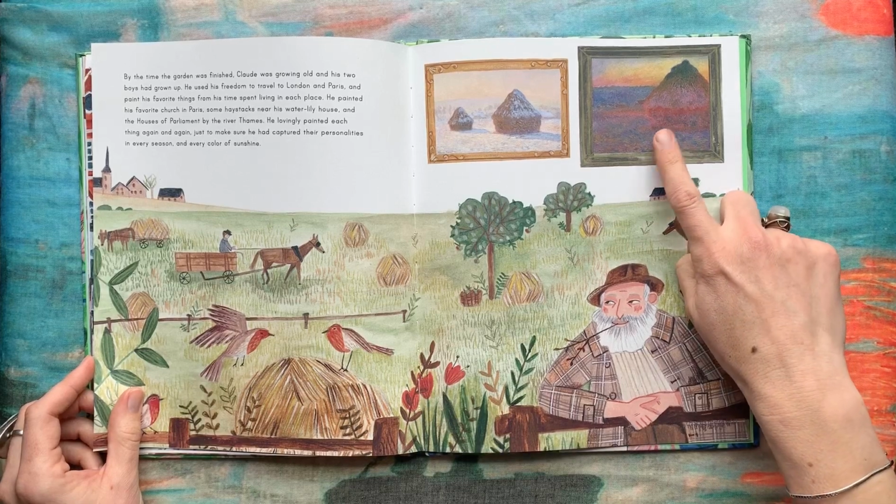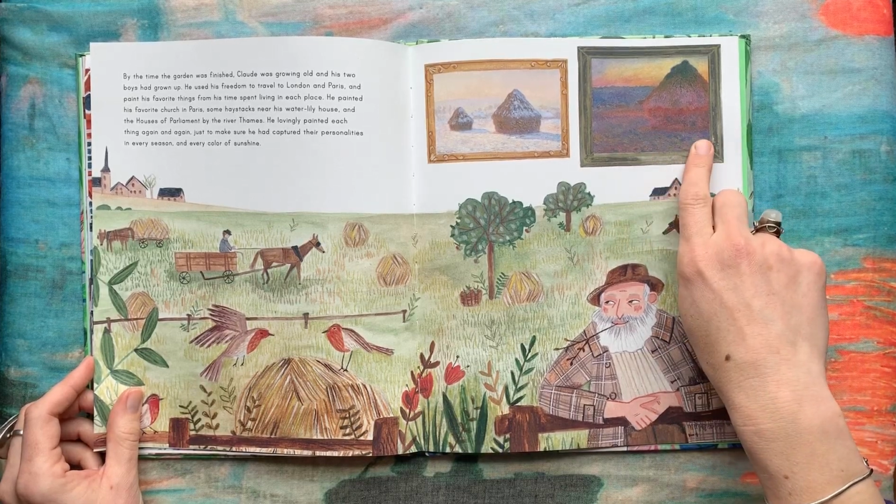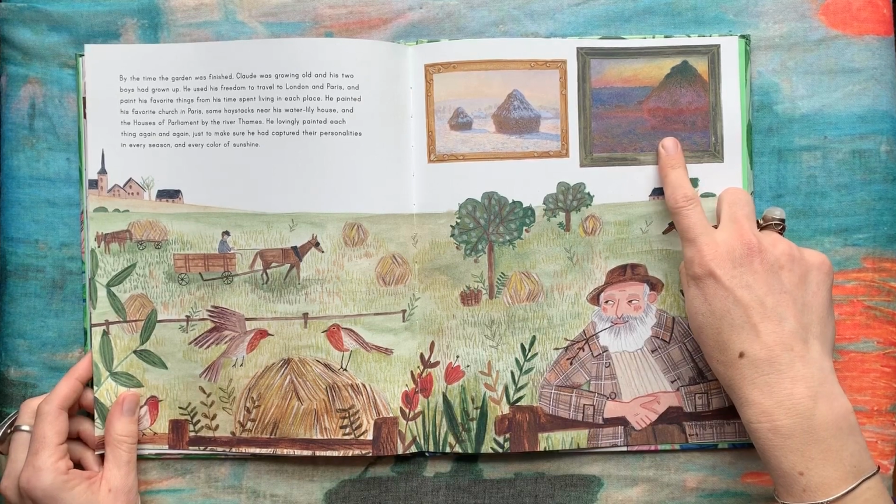I have a painting I did of this one, actually. One like this one in art school in France, so I will show you next time.